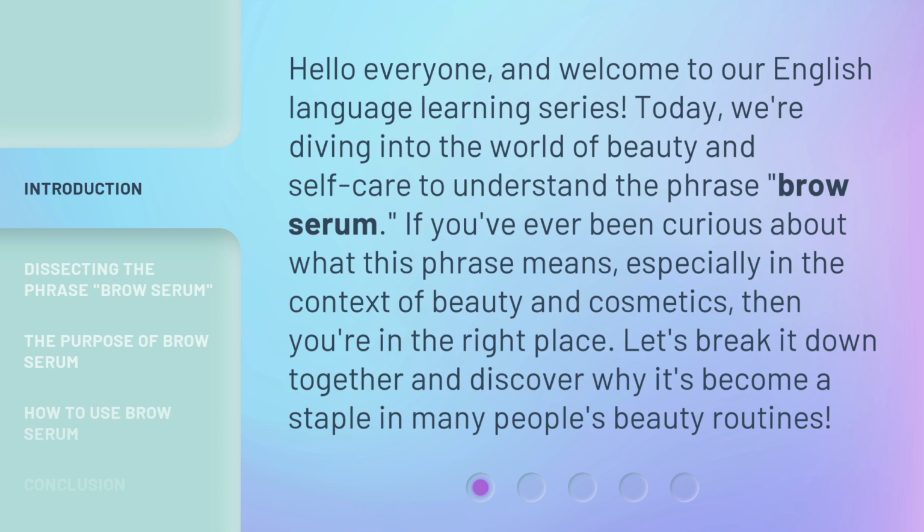Today, we're diving into the world of beauty and self-care to understand the phrase, brow serum. If you've ever been curious about what this phrase means, especially in the context of beauty and cosmetics, then you're in the right place. Let's break it down together and discover why it's become a staple in many people's beauty routines.